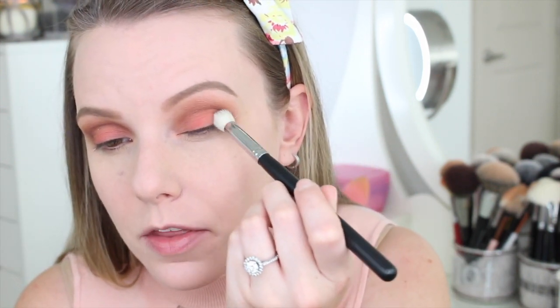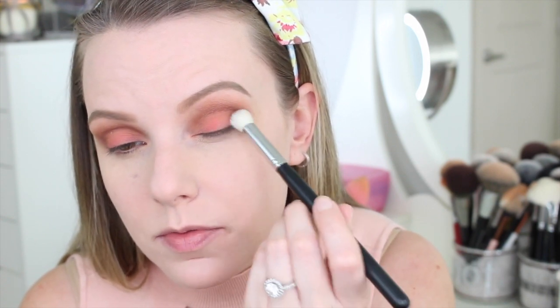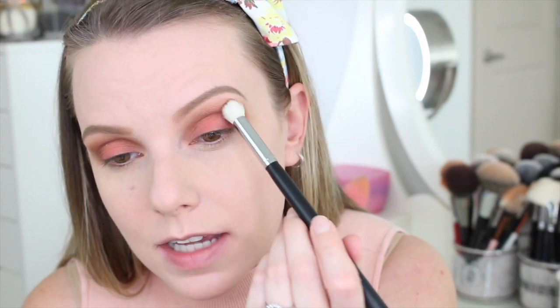I'm gonna go back to Peach Tart with a really dense blender brush and really pack that pigment onto this outer third of my eye to create a kind of cat eye type thing. Very pretty and very different from anything I've ever done before.